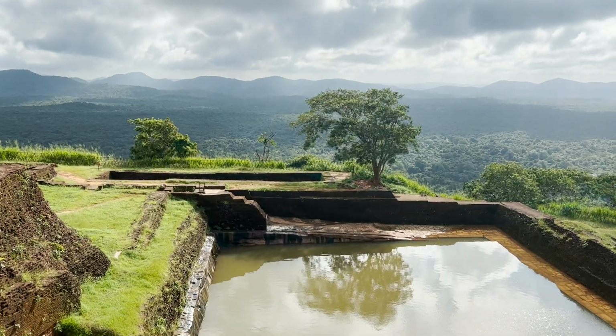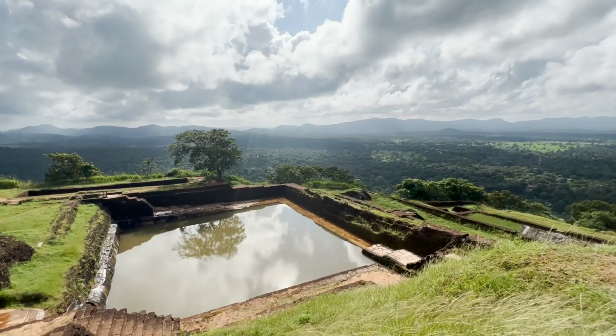This is great, isn't it? Yeah, it's really just totally spectacular. I think probably the most spectacular views I've ever seen. Just all around this place is views, just like you see behind us. You really see how vast the jungle is. It's absolutely incredible.